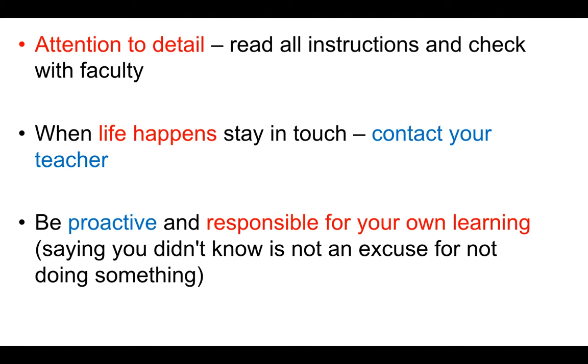It's going to be really important that you have good attention to detail, so read all instructions and check with faculty if you are not clear on any of the points. When something happens to you, please stay in touch. If you're sick or something happens, please contact your teacher to let them know. Please be proactive and responsible for your own learning. For example, saying you didn't know is not an excuse for not doing something, so please be proactive.